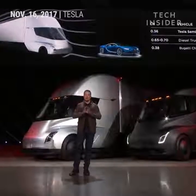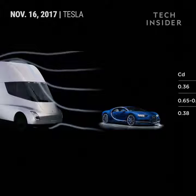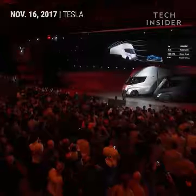Now, how do we achieve this? One of the ways is we design the Tesla truck to be like a bullet, whereas a normal diesel truck is designed more like a barn wall. You can see this in the drag coefficient. The Tesla Semi has a 0.36 drag coefficient. This is a really good number. By way of comparison, a Bugatti Chiron, which is a $2 million supercar, has a 0.38 drag coefficient. This has a better drag coefficient than a supercar.